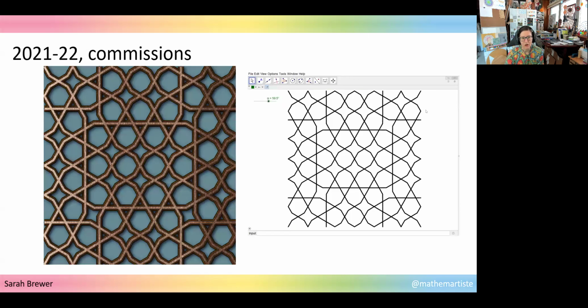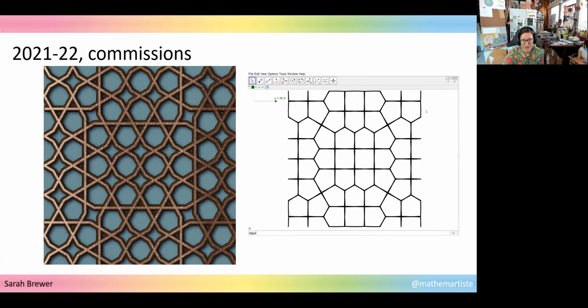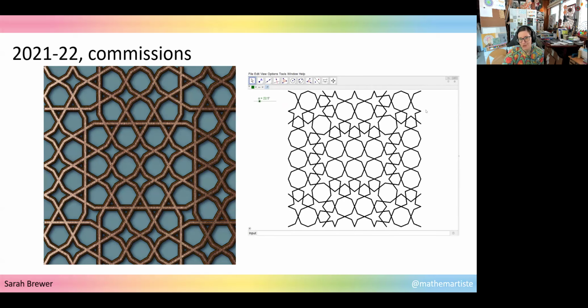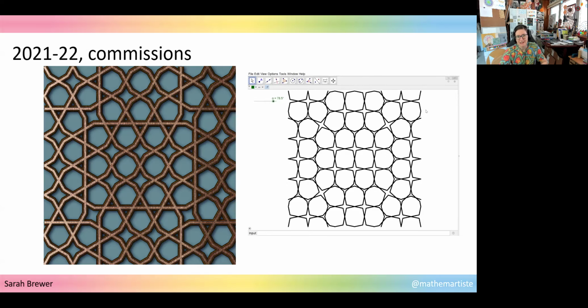In 2021, I was commissioned by a company called Tattoo Smart that makes Procreate brush packs for tattoo artists to make a brush pack of a couple hundred geometric designs that people can download and use in their tattoo designs. And here's one that I designed in a software that is called GeoGebra.